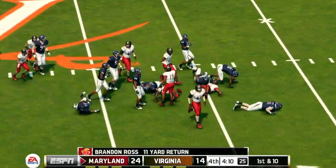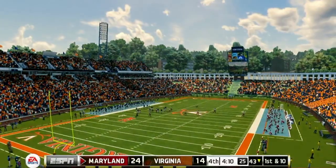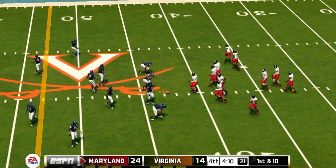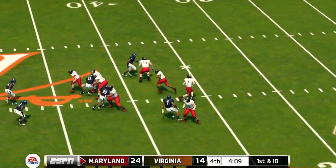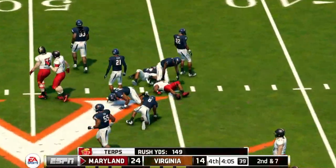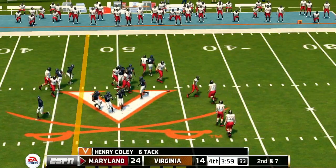Tackle at the 43-yard line. Returns for a gain of 11 yards. It's going to be interesting to see how the action shakes out in this series. He fights forward to about the 46. That'll make it 2nd and 7. The ball.